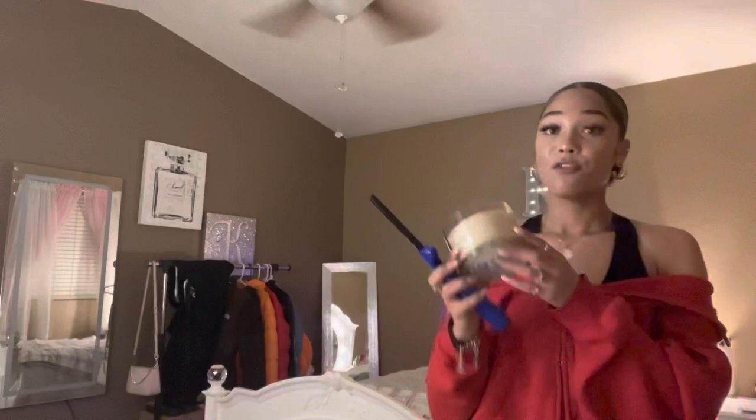So I found the candle, and see, it's gingerbread and nuts. And I got this from the 99 cent store for like $3.99.